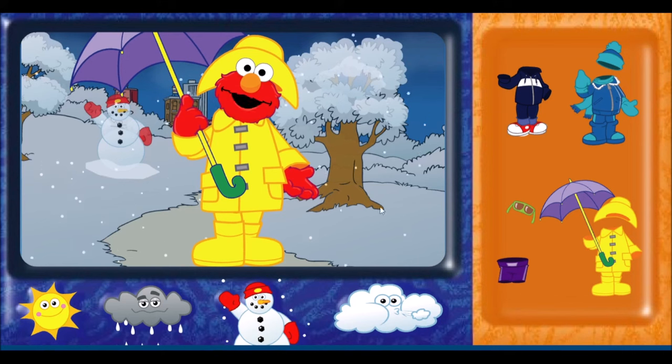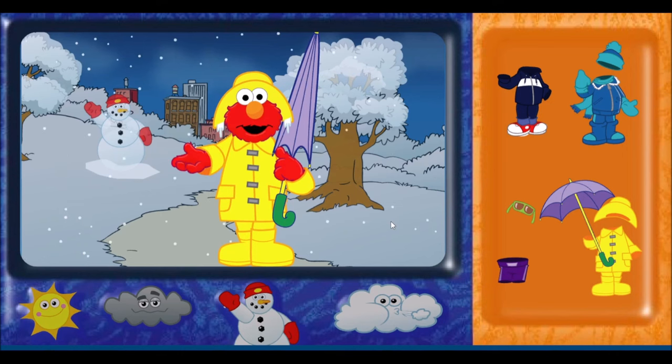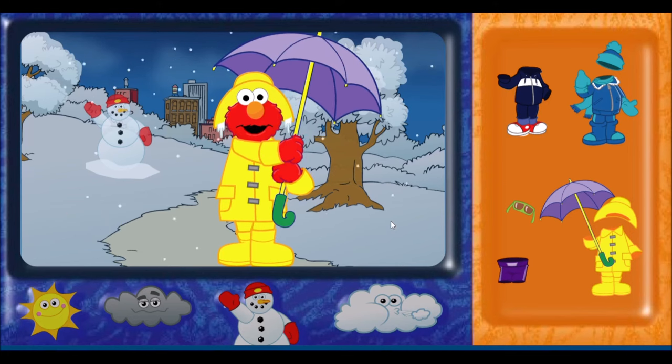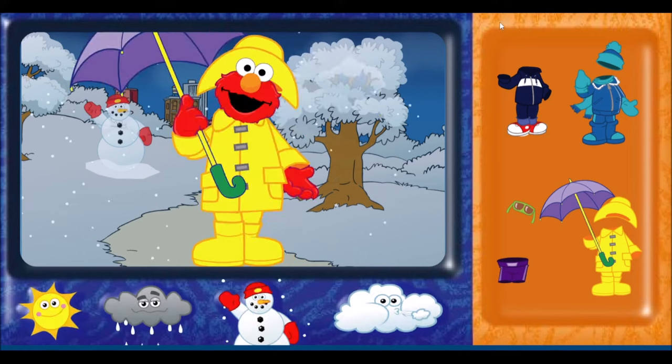Snowy. A snowy cold winter day. Elmo will see if his umbrella will make him warmer. Nope. Oh, well. Elmo thinks some different clothes might be better for this weather. Don't you think? It's cold and snowy. Click on the clothes you wear to play in the snow.